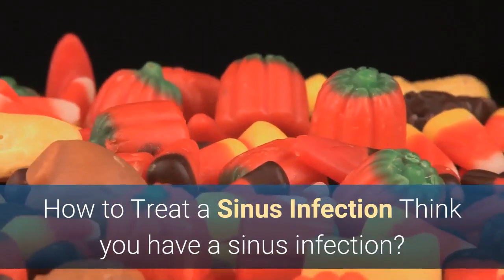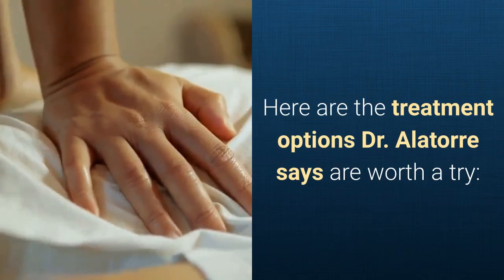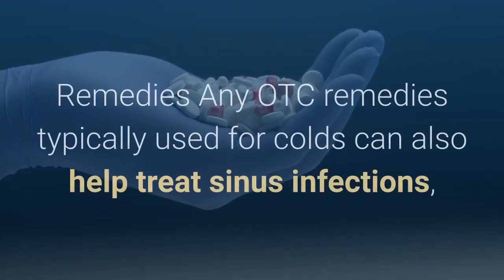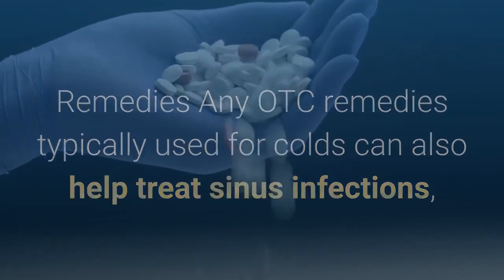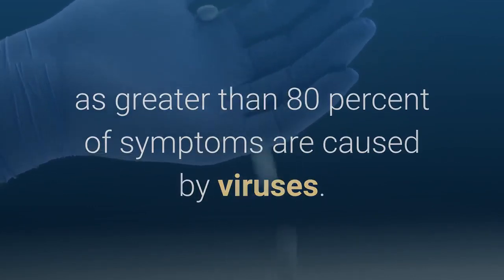Think you have a sinus infection? Here are the treatment options Dr. Alatorre says are worth a try. 1. Over-the-counter OTC remedies. Any OTC remedies typically used for colds can also help treat sinus infections, as greater than 80% of symptoms are caused by viruses.